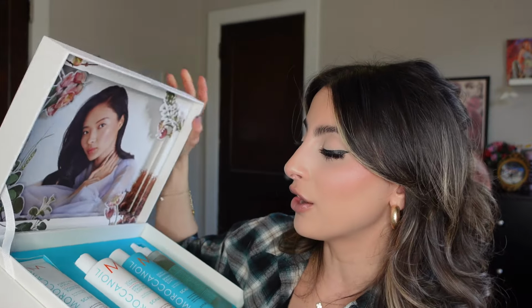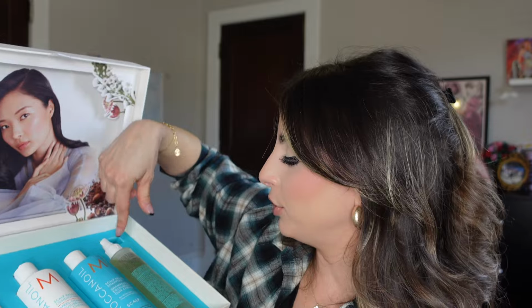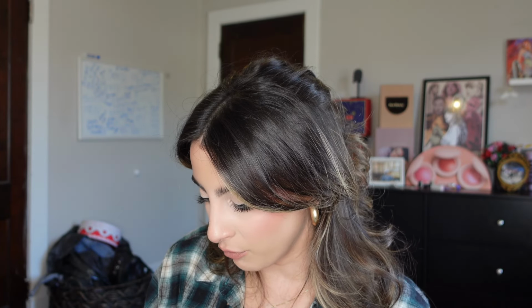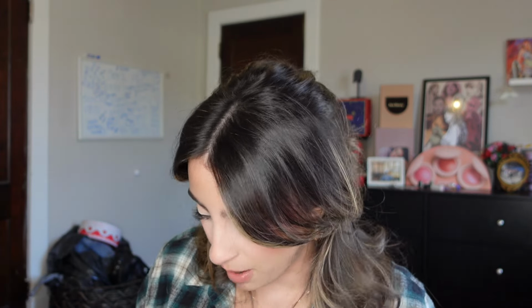So they sent over their purifying scalp scrub, their scalp balancing conditioner and shampoo, and then this oil, which I don't know what it is. It's a revitalizing scalp tonic, fuller looking hair daily leave-in. Ooh, this, I will definitely be trying this because this looks like something definitely up my alley.